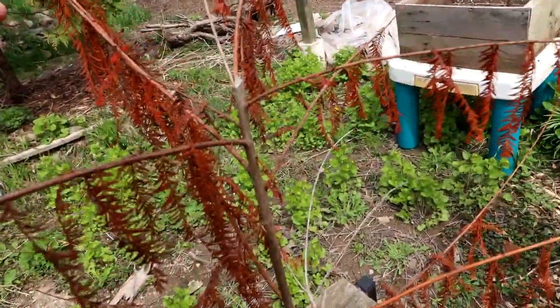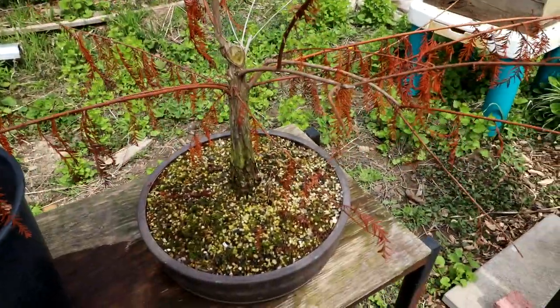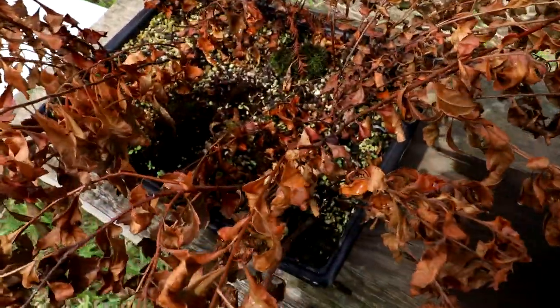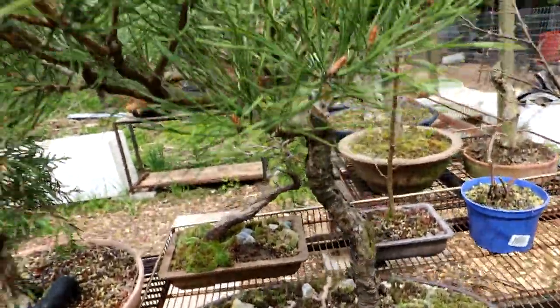I'm hoping it's still alive. I think it is, but who knows. I've been keeping it warm, so I'm hoping it's still alive. And same with these, the bayberries. I don't know. The candles on my Scots pine here are extending really well.